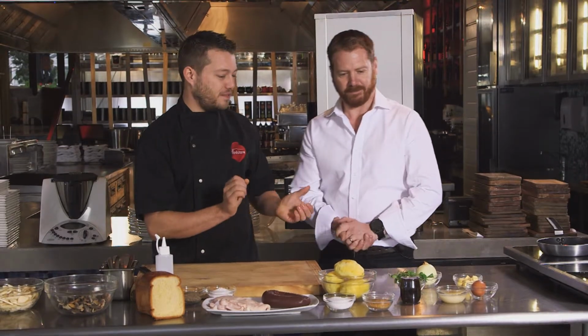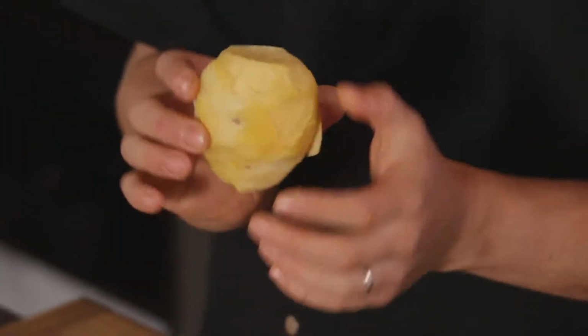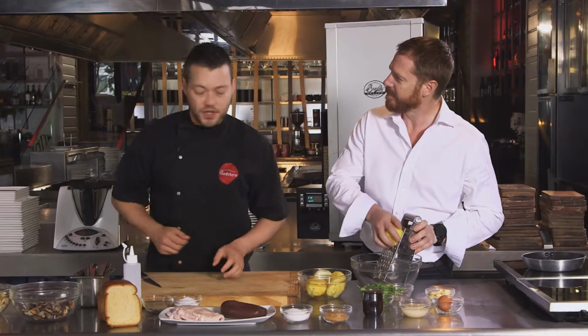Sure thing. A little bit different to making wine, but nice and easy. I'll take you through it. Perfect. So we're going to make the potato rosti. Just got some potatoes. All we're going to do now is just grate that. Right, so there's a grater for you. Perfect. Thanks, Mark. Cool. So whilst you're finishing that, we're going to do a nice, creamy, rich parsnip puree.